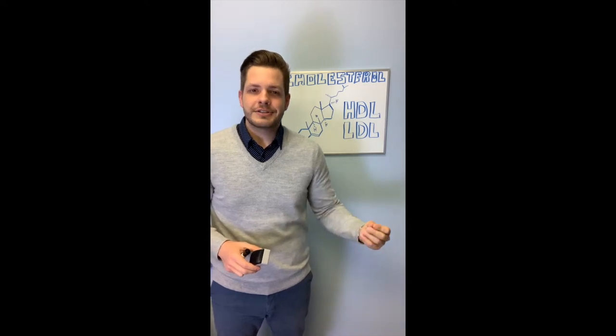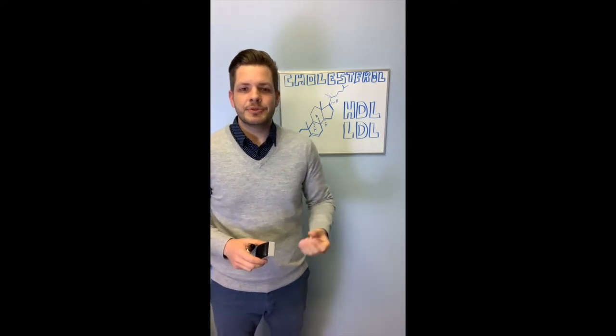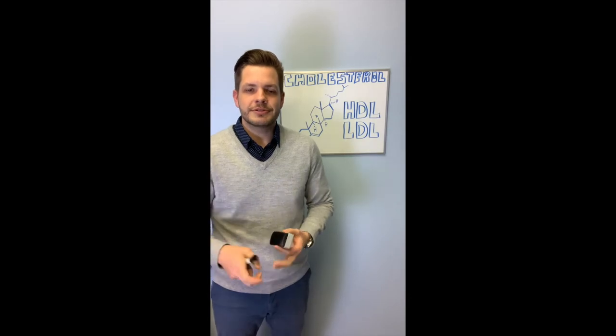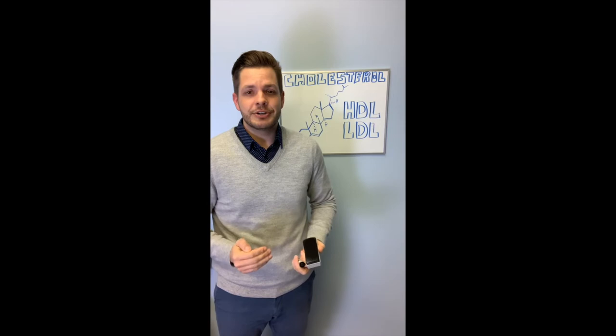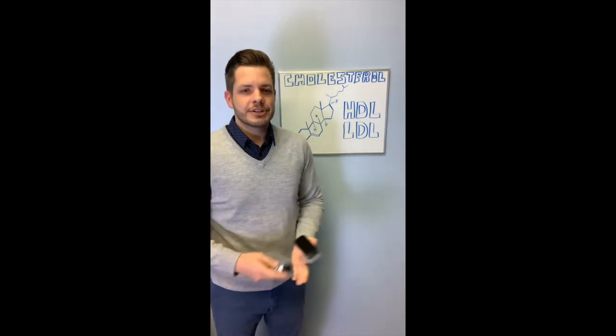So lower doesn't always mean better. Time and again, we'll see your doctors put you on statin drugs to lower your cholesterol, and you'll come in with below 150. Well, that actually puts you at a greater risk. You need cholesterol. So let's look at it here for a second.